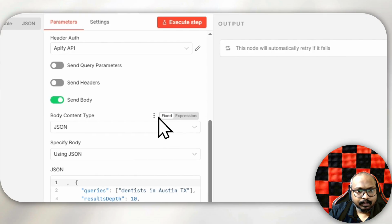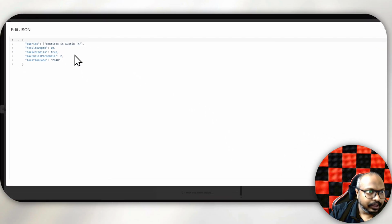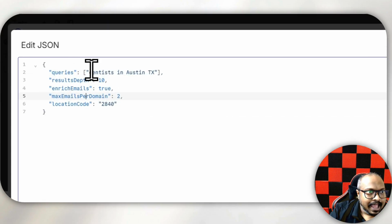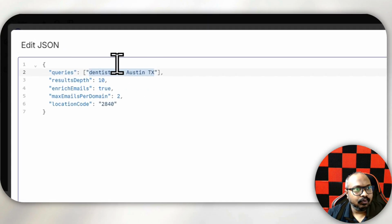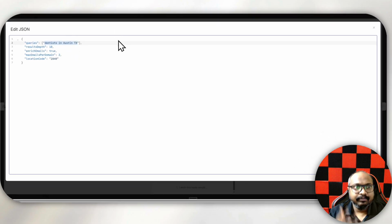As for the body, this is how the body should look like. If you want, you can take a screenshot here and ask ChatGPT or Gemini to convert it into text and add it in your workflow. Anyway, this is how the workflow would look like. Whatever list you want to scrape, just edit it here. If you want to scrape dentists, give dentists here. If you want to scrape gyms in Austin, you can do it. Just make the modifications here.